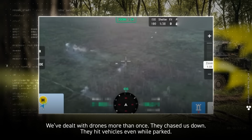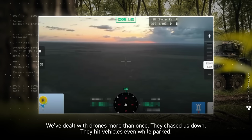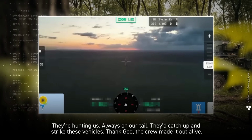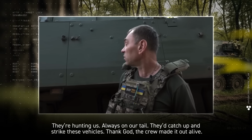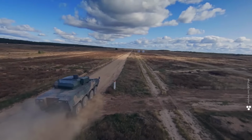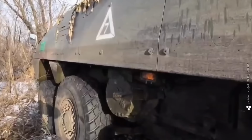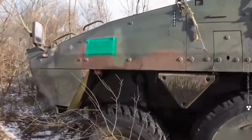We've dealt with drones more than once. They chased us down. They hit vehicles even while parked. They're hunting us, always on our tail. They'd catch up and strike these vehicles. Thank God, the crew made it out alive. To avoid playing Tom and Jerry with Russian FPVs, the crew has to count every minute. The faster they complete the mission and get out of the red zone, the better their odds of survival.